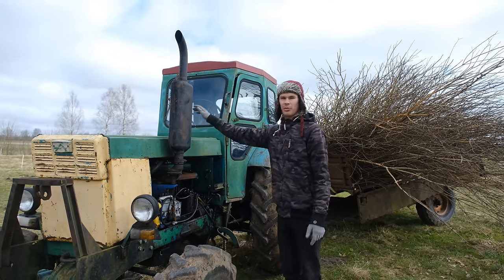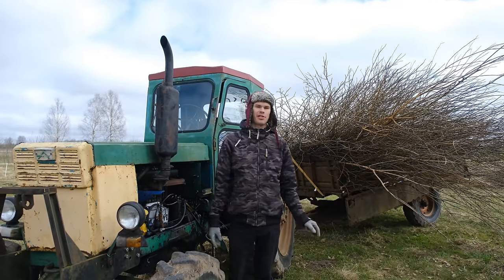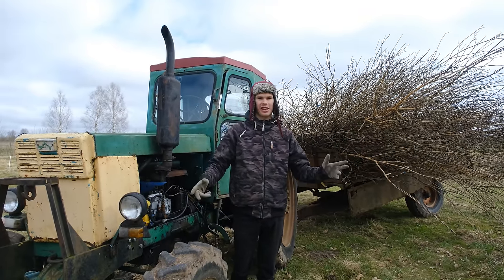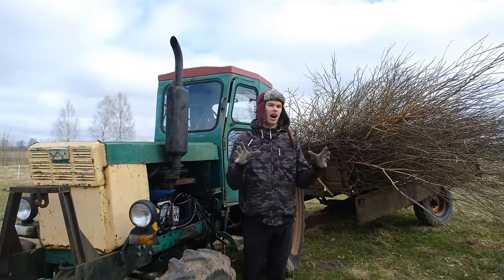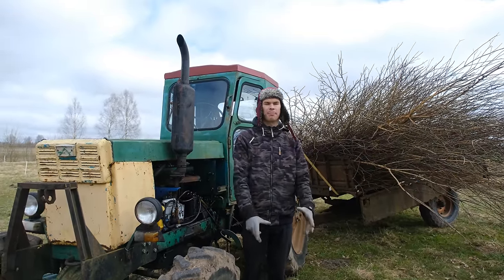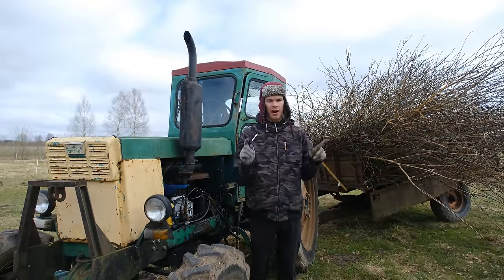In this video, as you see, we're at the tractor and we have this load to get out because today we're going to get our firewood. We're finally doing it kind of at the last minute because the leaves are about to pop out, and it means the trees are getting more wet pretty much by the day. So we are on a last-minute trip to cut our firewood.